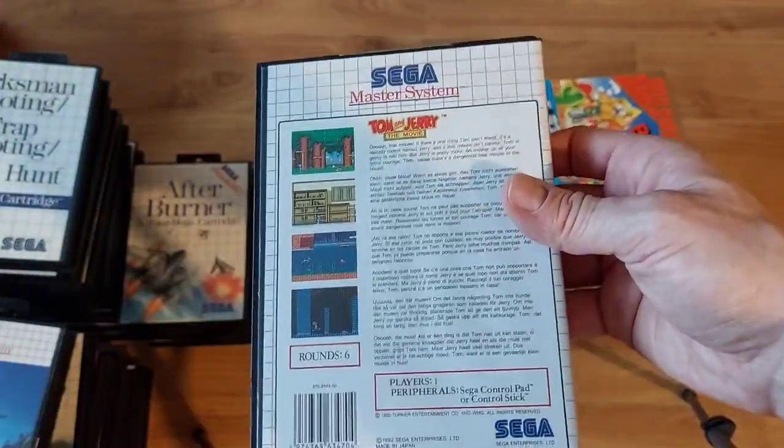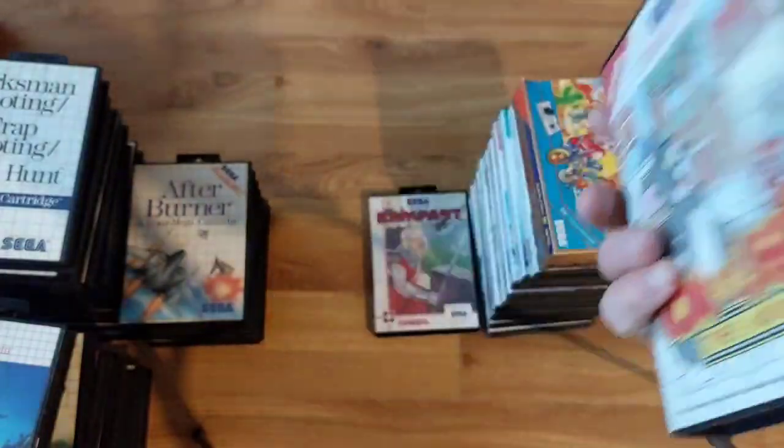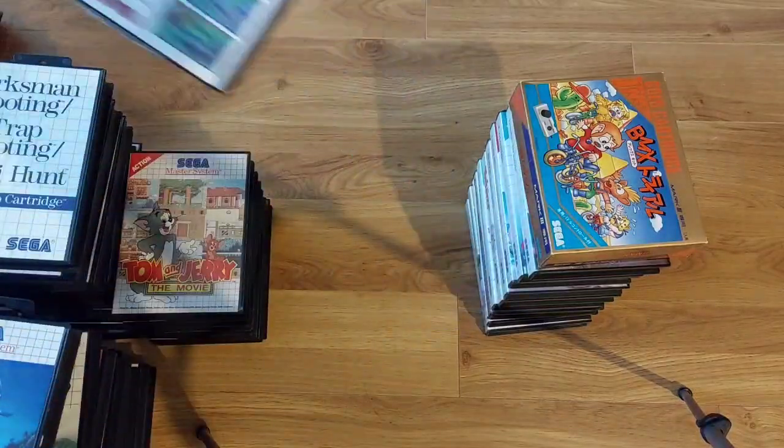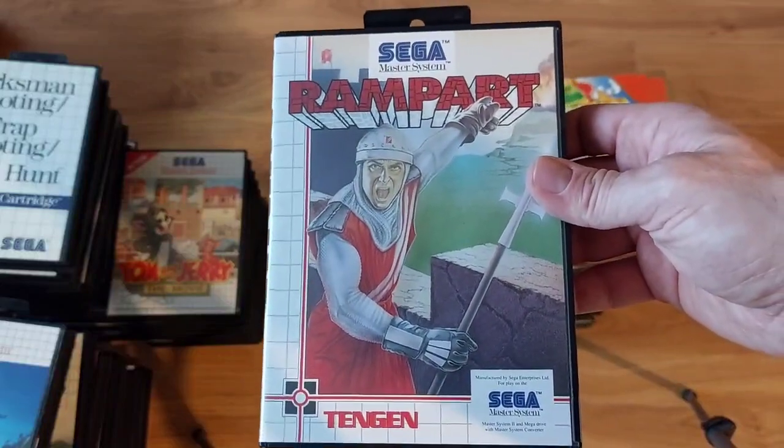If you try and play this like a standard action game, you're going to have problems. If you play it like Prince of Persia, that's going to make it a lot better, because that's what it is. It's a kind of slower, methodical platforming action game, and you have to plan your actions to catch Jerry.